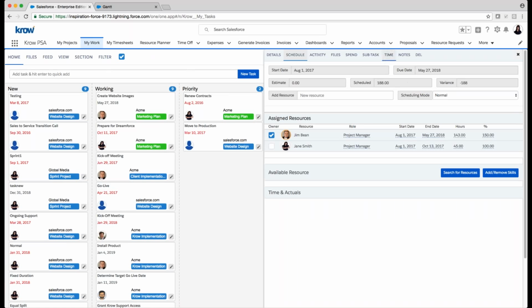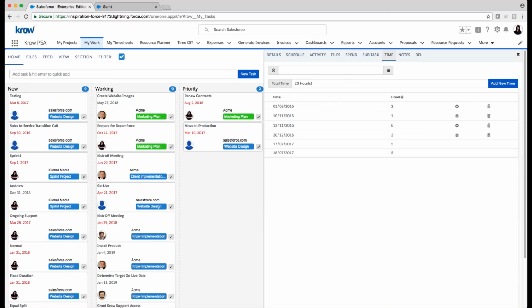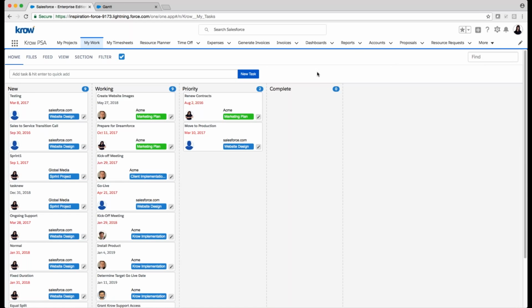So I manage the schedule, enter time on this task as I'm working my task from the My Work page as well. And those Salesforce customers are familiar with Salesforce. We can synchronize Salesforce tasks with Krow project tasks. So a Krow task creates a Salesforce task, or a Salesforce task creates a Krow task. And when you manage the Krow task and complete the task, it will automatically complete it on the Salesforce side as well.